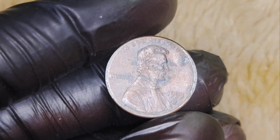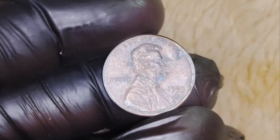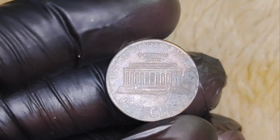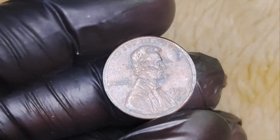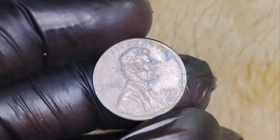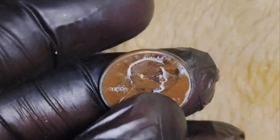So, what specifically sets the 1993 D penny apart? The main reason for its remarkable value lies in the potential for certain error types, particularly the double die variety. In simple terms, this error occurs when the coin is struck twice by the die, resulting in a doubling effect on the lettering and design. Collectors often pay top dollar for these unique pieces. For the 1993 D penny, the double die error can be seen in the inscriptions, "In God We Trust" and "Liberty." If you find a penny with these characteristics, you may be in possession of a coin worth $1.80 million.